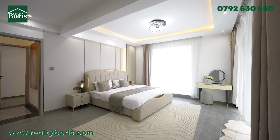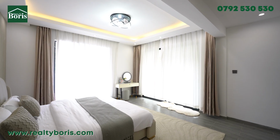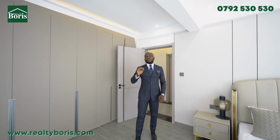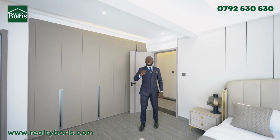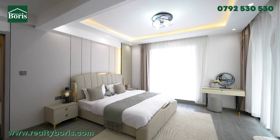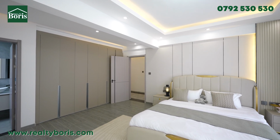Now this primary suite is a bit magical. It has 2 corner windows which bring in a lot of natural lighting. That is a beautiful buying point. Do not buy a house which has natural light issues. It affects you when it comes to selling of that property. It even lowers the mood. It doesn't bring in vibrance and energy.